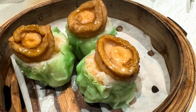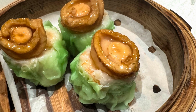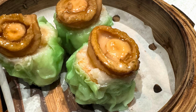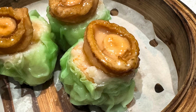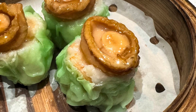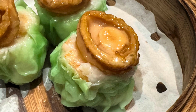Next dish is the abalone siu mai emperor for $55. You get 3 siu mai, so that's about $18 Hong Kong dollars per siu mai, equivalent to almost $3 Canadian. Which is not bad if you think about it, you get a mini abalone there. I thought it was a neat dish. They have a lot of these neat dishes with a little spin on a dumpling, like the Foodie soy shrimp, like the abalone.